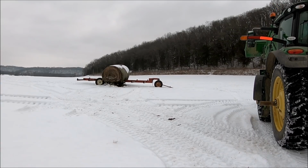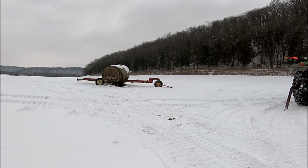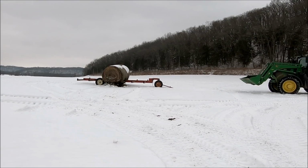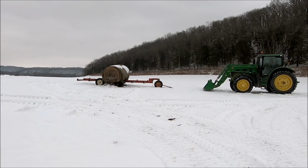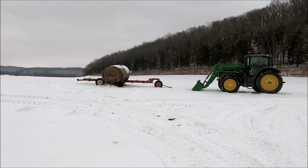So this tine was already kind of, well, the bale mover is all the way up and the tine is dragging on the ground. But the tine was already bent down. You could see that in earlier parts of the video. And when I backed up to pick up another bale, I stuck that one bale spear straight down into the ground, and I didn't even feel it with this tractor.